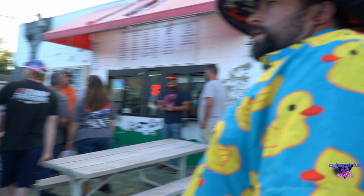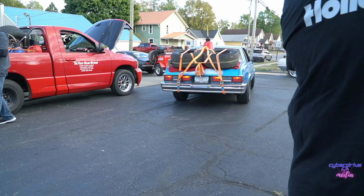What would you rate the Volvo on the chop scale? 1 to 10. It's a good job. Go 5. Go 5? Yeah, I mean, we're at drag week. There's some nasty things here. I was gonna give it a 7.